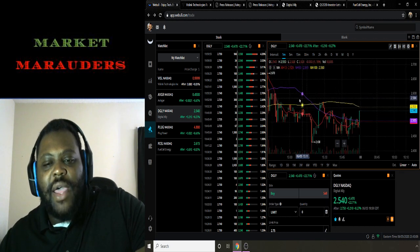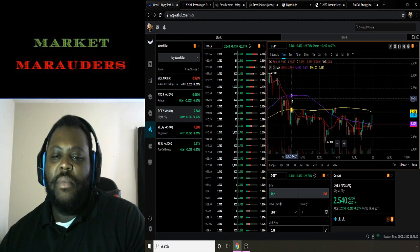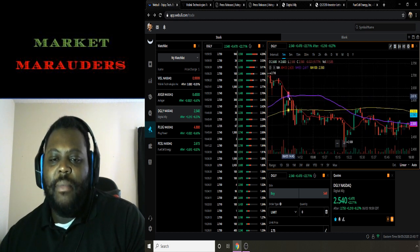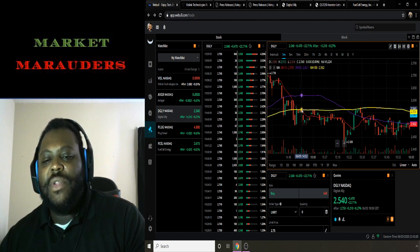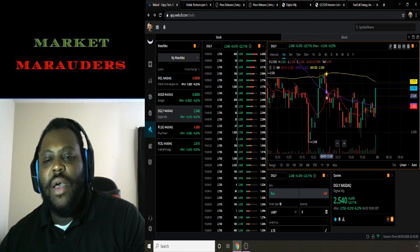Going back to what I was saying beforehand, if we look at this chart right here, basically what I was explaining, we see the moving average 10 starts to break and go down below the moving average 50. So as it starts to break and go below the moving average 50, it hits another level, which is the moving average 100. And then once it starts to break, it basically just continues this downward run sideways. It tries to come back up above the moving average 50, and then it goes back down.